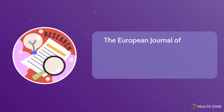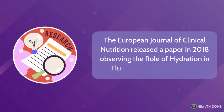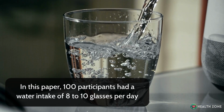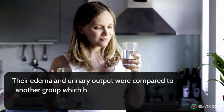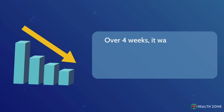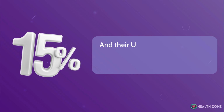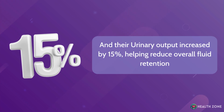The European Journal of Clinical Nutrition released a paper in 2018 observing the role of hydration in fluid retention and edema. In this paper, 100 participants had a water intake of 8 to 10 glasses per day. Their edema and urinary output were compared to another group, which had a water intake of 4 to 6 glasses per day. Over 4 weeks, it was found that participants who increased their water intake experienced a 21% reduction in edema, and their urinary output increased by 15%, helping reduce overall fluid retention.